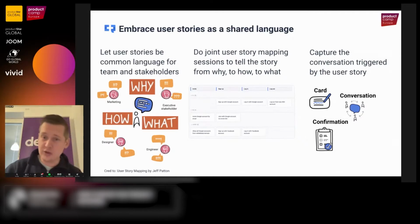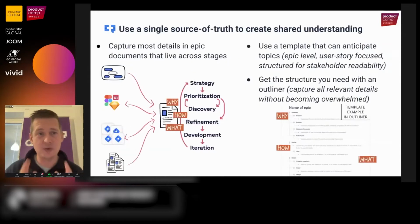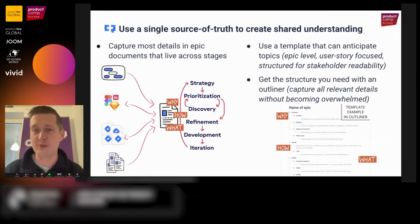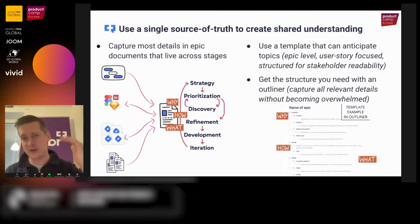And for doing that, not to lose that information and to make sure that everybody can get a good view, it's really good to try to figure out using a single source of truth to create this shared understanding. And so here, what we have seen work really, really well is to use epic documents that live across the stages. So when I wrote my book, this was the focus of my book, these documents, and we interviewed over 300 product managers for this work. And one of the things we saw was that the really successful ones, they had these documents that could kind of live across the process. So very early on, when you start to formulate almost like a high level user story or an epic, like we need to solve this. Maybe we need to have comment functionality. We need to have mention functionality. We need to allow people to sign up with Google accounts, or whatever. Then very early on, you create this stub document based on a template, and then you let that document live.